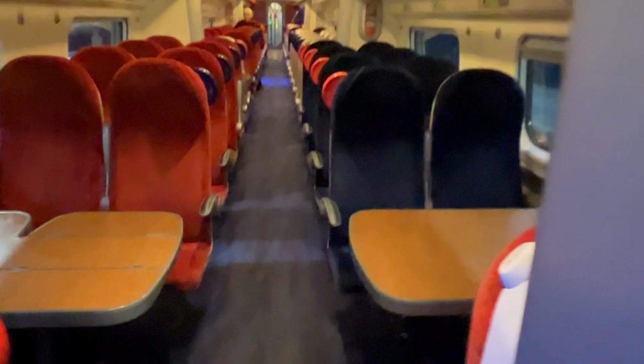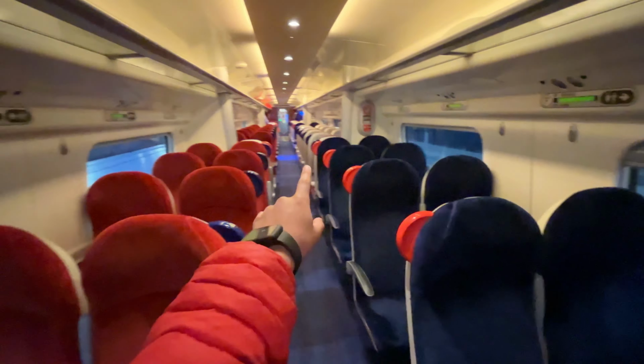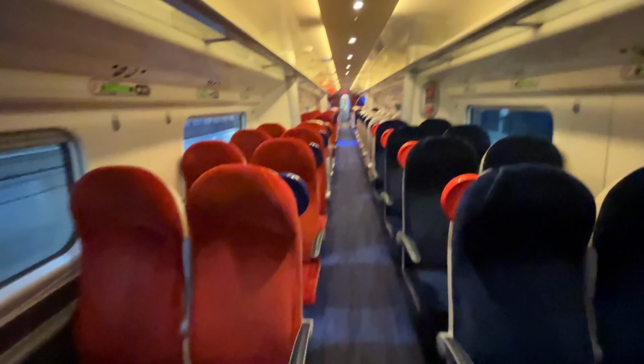So this is our train, and we're going to London Euston, and yeah, it's pretty cool. It's clean. Toilets. That's how you open it. It's really quiet. And this is where we're sitting. There's a table and there's chargers under there. It's comfortable, and there's places to put luggage. Yeah, it's pretty cool.